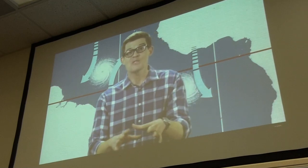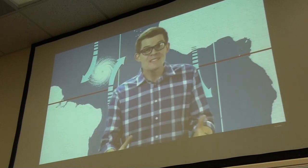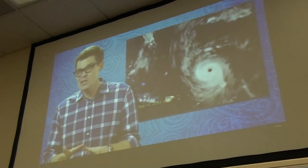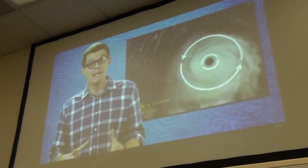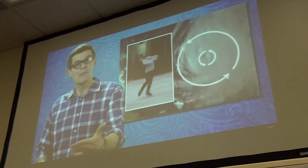This is why cyclones spin clockwise in the southern hemisphere and counterclockwise in the northern hemisphere, or anti-clockwise, whatever. It's also why hurricanes can't form too close to the equator. There isn't enough difference in rotation at low latitudes to start them spinning. Moving in closer to the eye, hurricane winds increase in speed because of angular momentum, just like how a figure skater spins faster when they pull their arms in.